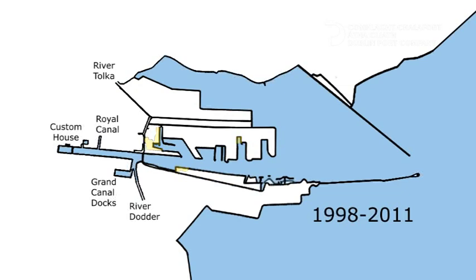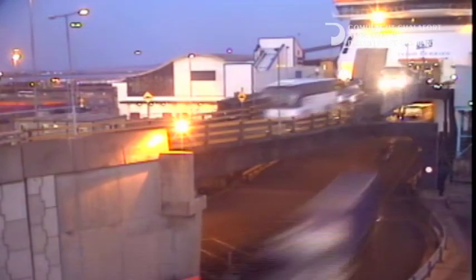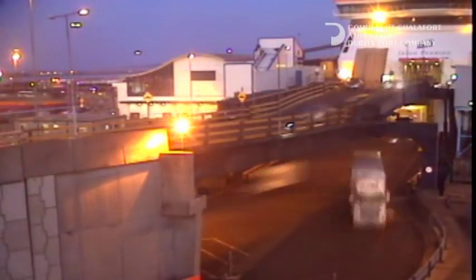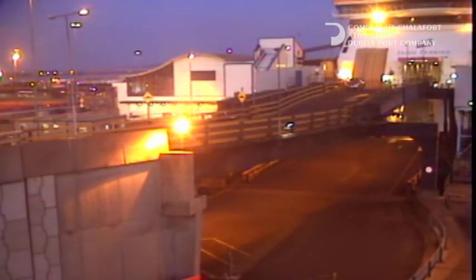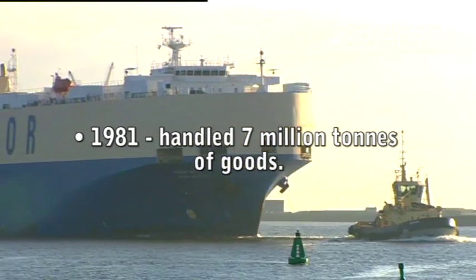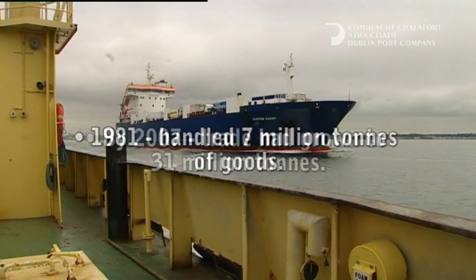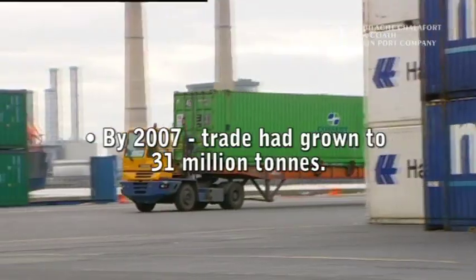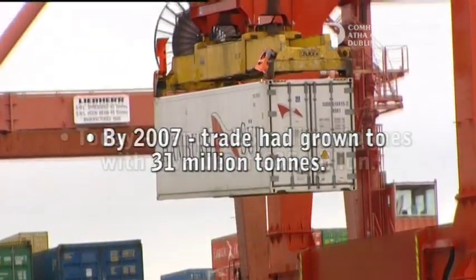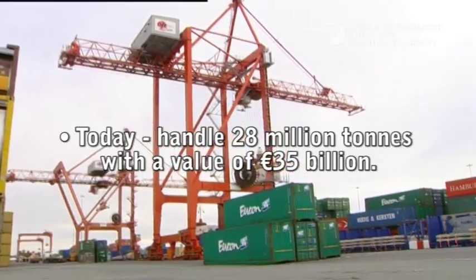Even at a modest 2.5% annual growth, Dublin Port will double its throughput to handle 60 million tonnes by 2040. The figures speak for themselves. In 1981, we handled 7 million tonnes of goods. By 2007, trade had grown to 31 million tonnes. Today, we are handling 28 million tonnes with a value of €35 billion.